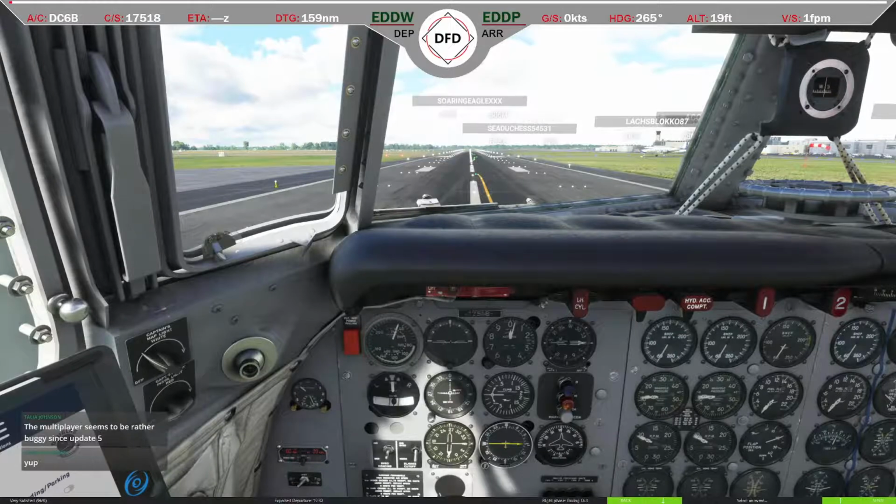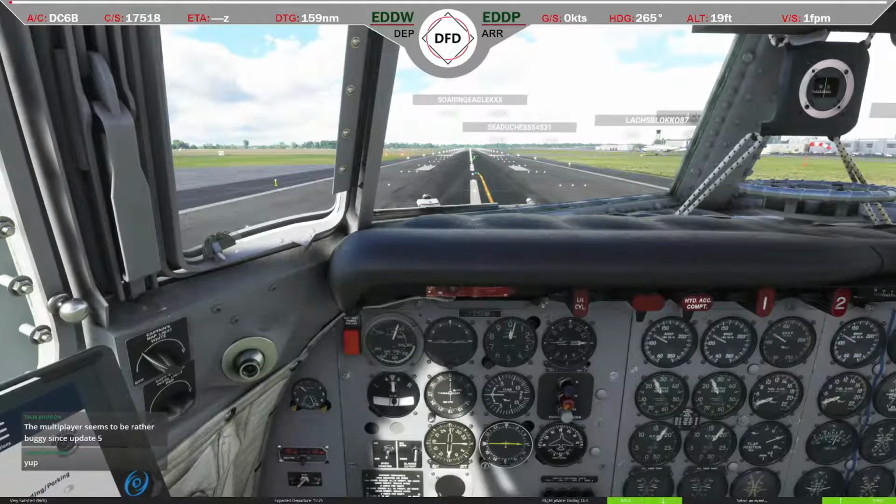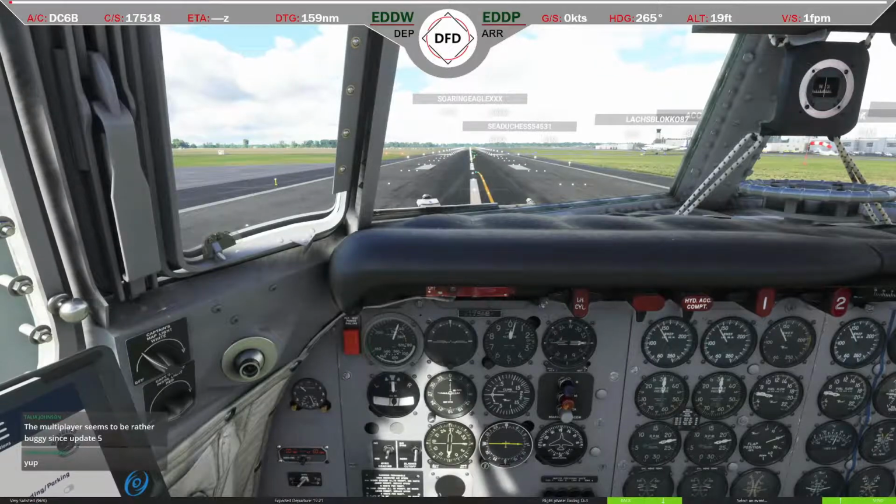Yeah, Talia, it's not the multiplayer itself, but it's the depiction of the aircraft and the tags that are flashing in and out. It's really annoying. Hopefully that's something that's addressed when they do the world update.